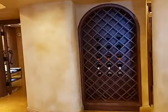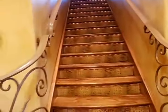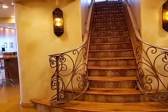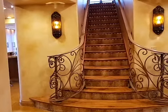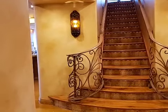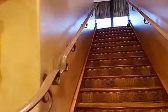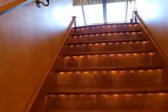So let me walk through so I could show you the master bedroom. As we come up, you're going to tell you're in for something special. I'm going to step back a little bit. But that is an alligator pelt. It is faux, so it's vegan. But each step is individually lit. And we're going to go up these stairs so you can take a look at this. This shouldn't be too bumpy because I have a gimbal.